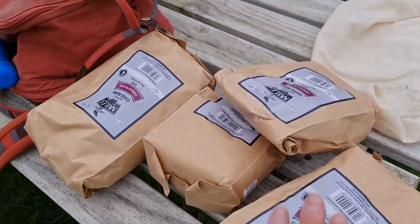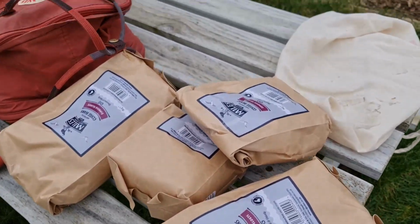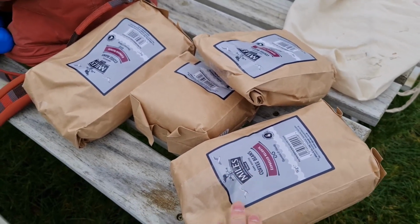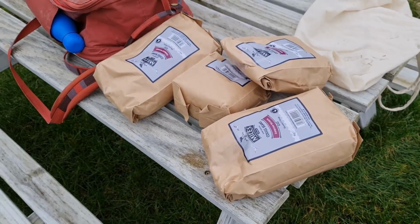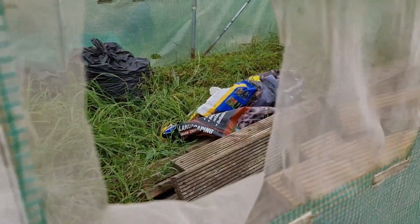And what else have I got? Big bags of coffee grounds. So I work next door to a coffee shop and they bag up most, if not all of their grounds, I'm not sure. And then I grab it, so that's going to go into the compost heap, which is pretty rad. Nothing to see in the old polytunnel.